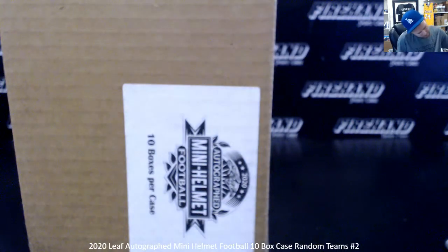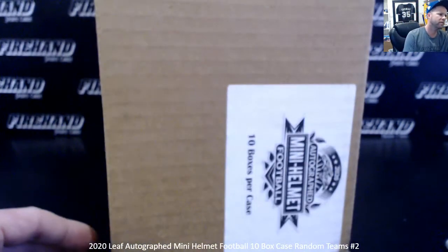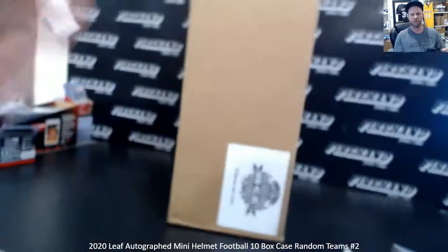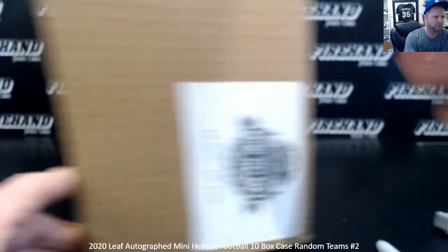Okay, guys, 2020 Leaf Autograph Football Mini Helmets, 10 box case, random teams, number 2. It's a pretty odd shaped case. Very long. The box is the case, I guess. There's only one helmet deep and very long. So bear with me while I chop this thing open and get it on the table.